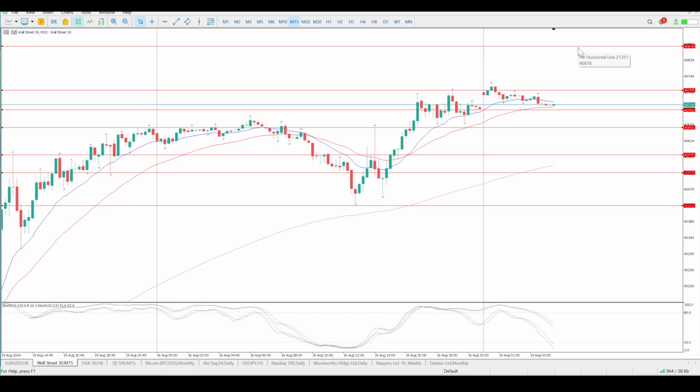That's kind of my view that I see today. I don't see anything else. Definitely don't want to be short. Looking for opportunity to buy off support. And those are the support areas I can see.